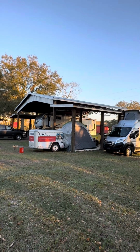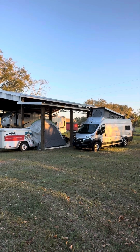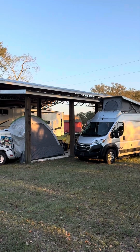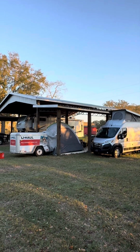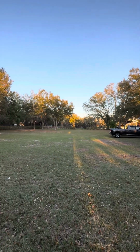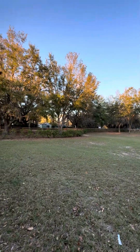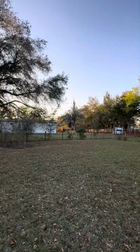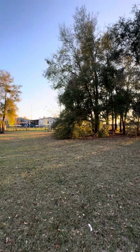This facility here has a full hookup: water, electric, and a dump, a sewer, and the electric is a 50 amp, and very private. It's beautiful, tree lined. Got a nice little gate up here. Very affordable. I think it was like $60 for the night, full hookup. Can't beat that.